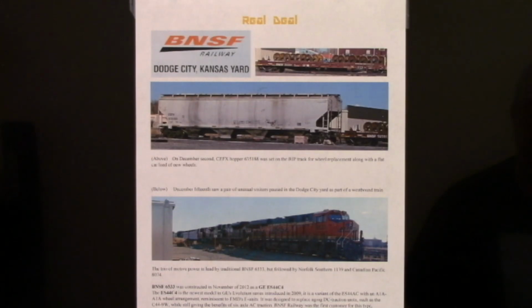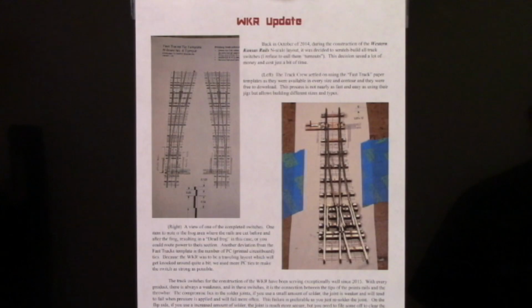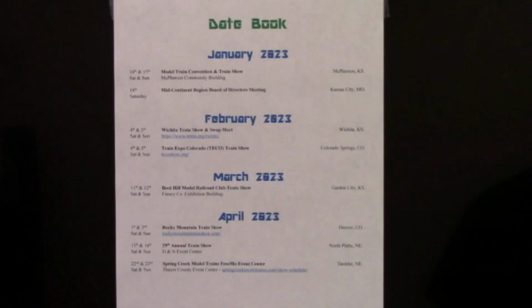The Real Deal section tracks some interesting highlights of the local BNSF action in Western Kansas. The WKR Update section tracks the progress on the traveling layout, and it takes a more in-depth look at track work, scenery, scratch building structures, weathering, modeling ideas, tips, and a lot more. The Datebook section lists train shows within driving distance of Western Kansas. When you get a chance, check out the Main Line.